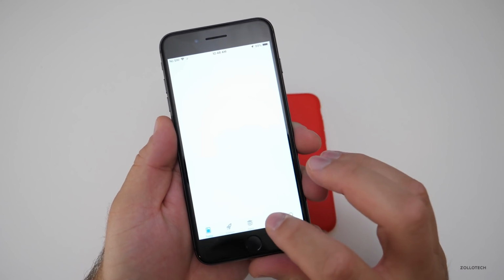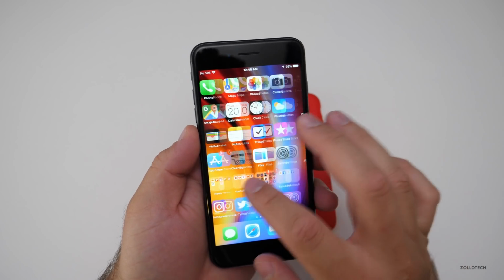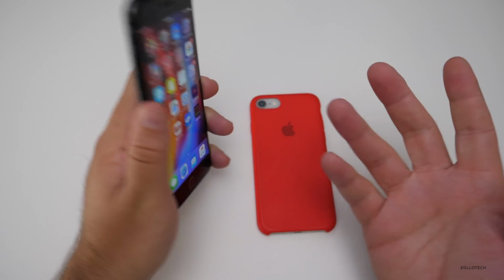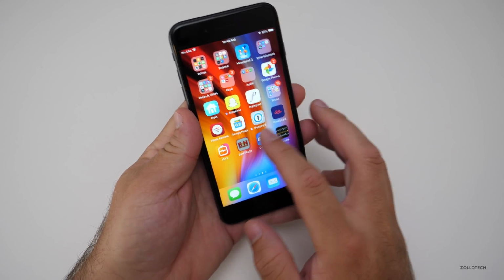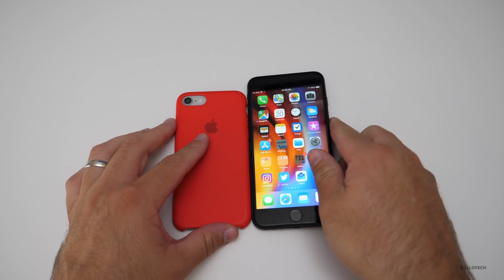So go in here, go to Software Update. You'll see things just fly. I never really have any slowdowns, no lockups, and battery life is great on both of them as well, especially the Plus model. So there's not much more to say other than that I highly recommend them.